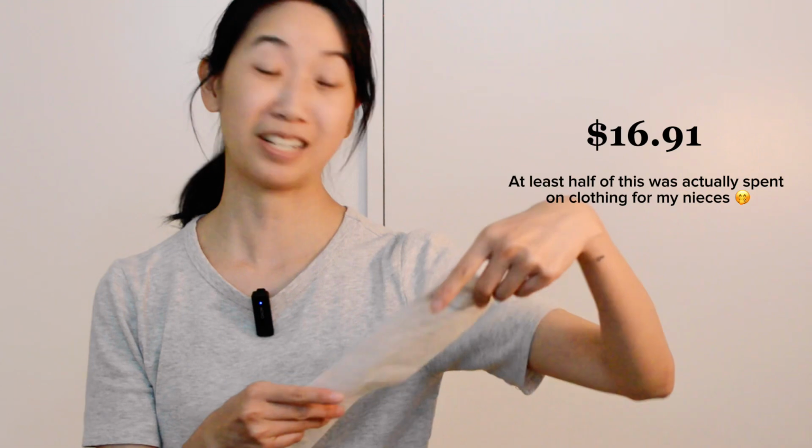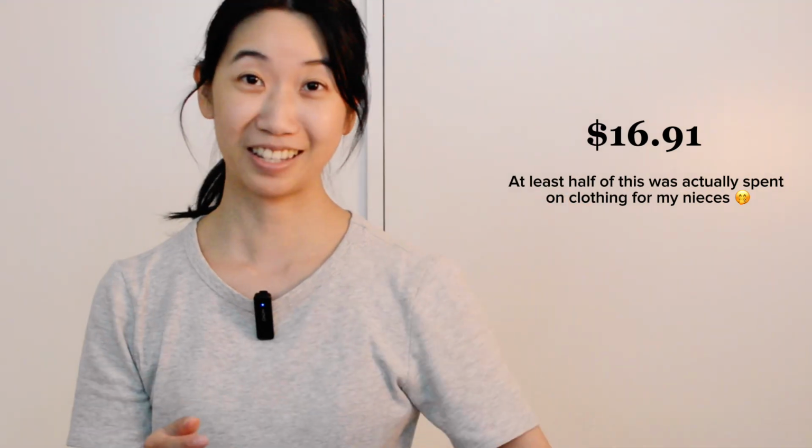So I just came back from a very successful trip at the bins. As always, I somehow never ever leave empty-handed from there. So here's a quick haul or overview of what I spent, a grand total of $16.91. If you're not familiar with the Goodwill Outlet, it's basically clothing that's sorted in these blue bins, and depending on the location, it's either priced per pound or per item.